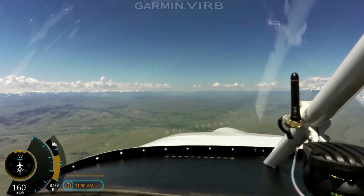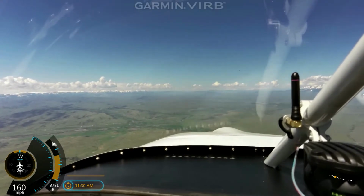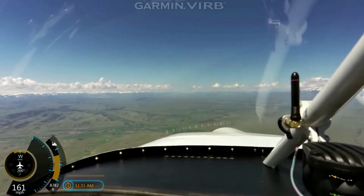So we're approaching Big Timber, Montana. We're kind of roughly following I-90. Kind of moved the camera because after a day and a half it dawned on me that there's probably a big reflection from the GPS antenna in the windscreen.